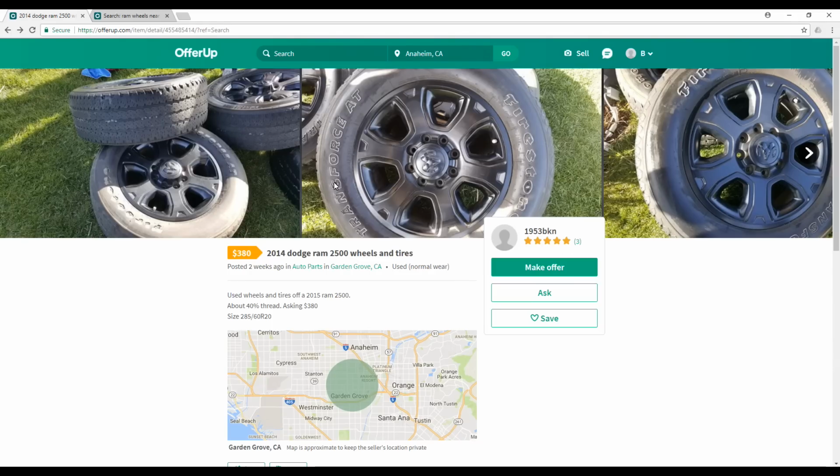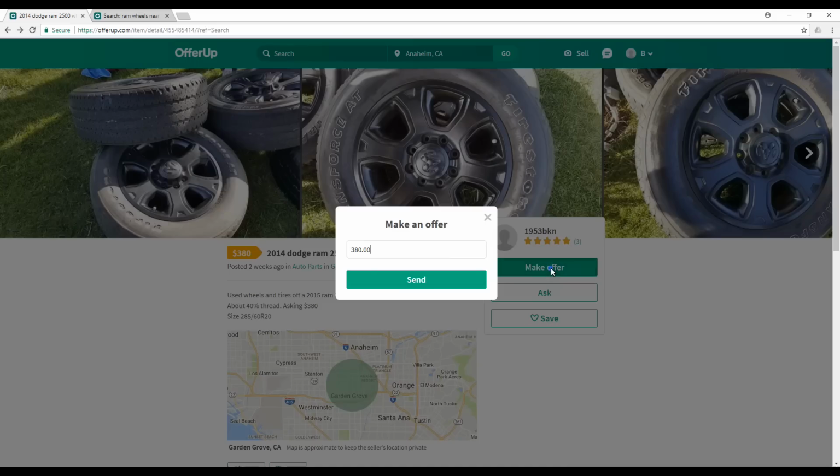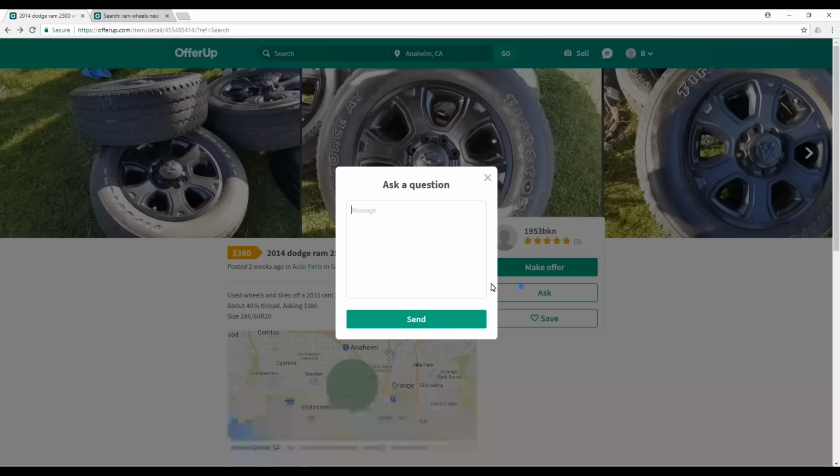So if you talk to them, I'm not saying you have to get personal with somebody or anything like that, but just speak to them as if they're a person. Treat them like a person. If you were selling something, think about how somebody would approach you and try to make a deal. That's what you're basically doing, and this is your tool. So rather than just make an offer and put $200, you can basically just ask them, is it still available?